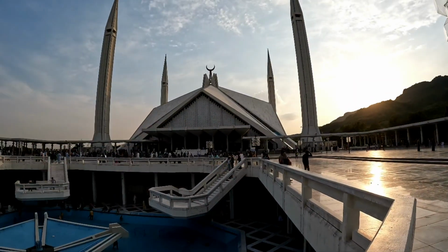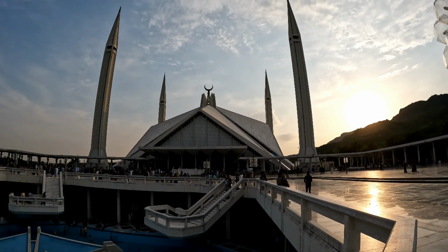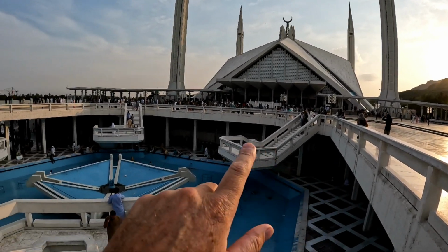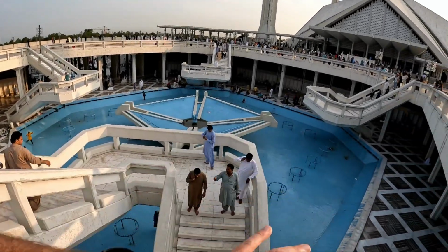I'm here at the Faisal Mosque. This here is South Asia's largest mosque. It was built in the 80s. I think it started in the 70s, got finished in the 80s. Got a very 80s vibe going on here, but this would look really cool if it had water going in it.